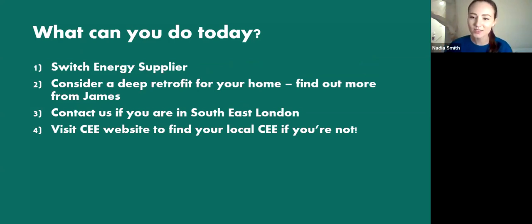Well, the first thing I would suggest and recommend is switching your energy supplier. If you're with one of the big six and you're on a tariff that is consuming natural gas and electricity from power stations that might be powered by coal, please look at something else. You can switch your energy supplier by going onto a switching site and comparing different deals. You'll quite often get a cheaper deal if you are switching from one of the big six, and it is relatively easy to do.